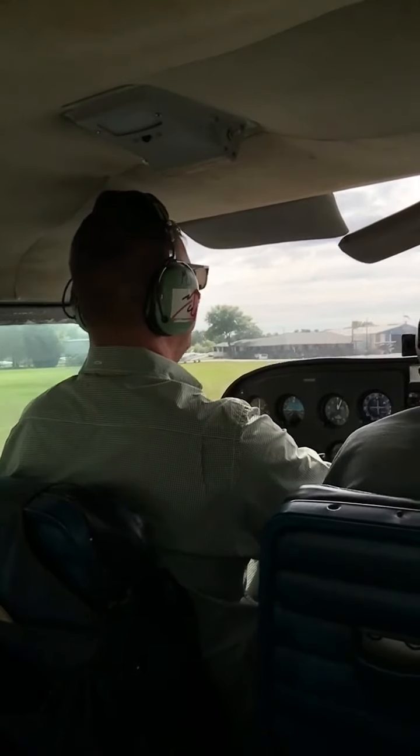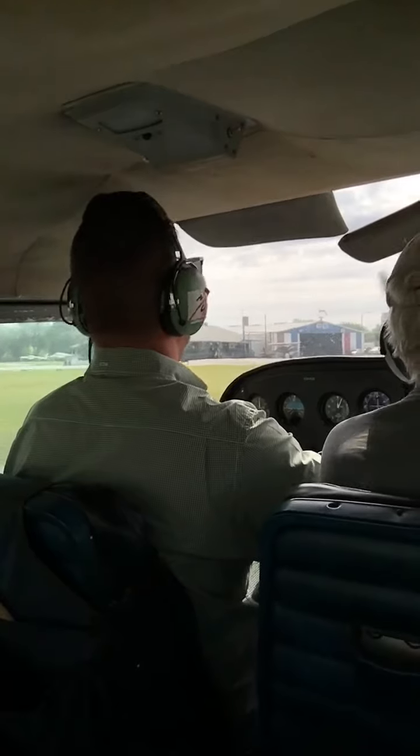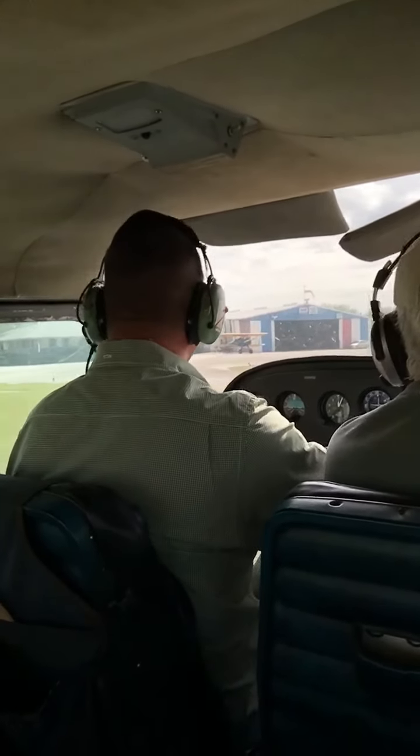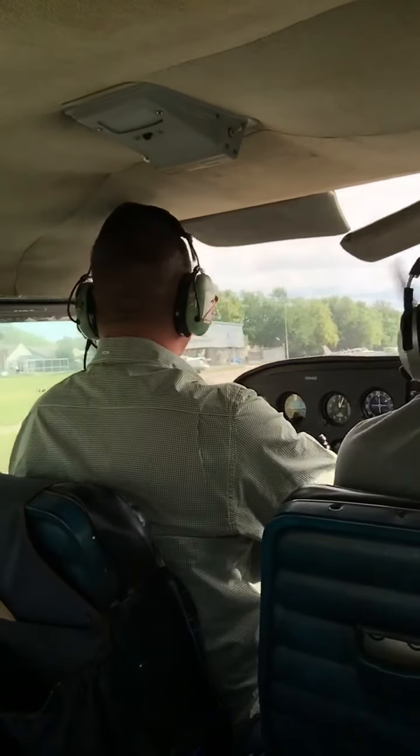Do you have another student, Mr. Jim? I do. I got a guy that's returning to aviation. Roger that. Just park it on the backside of the pumps. Tampa North, Cessna 402 is clear of the active, Tampa North. All right, you got it.